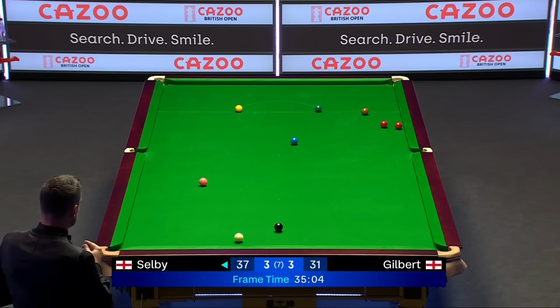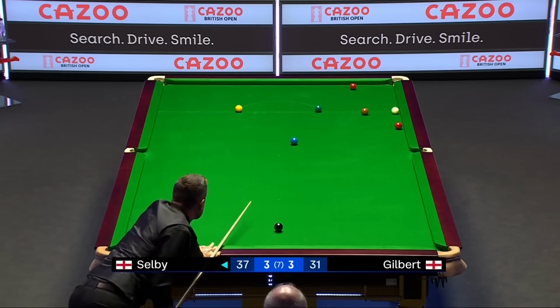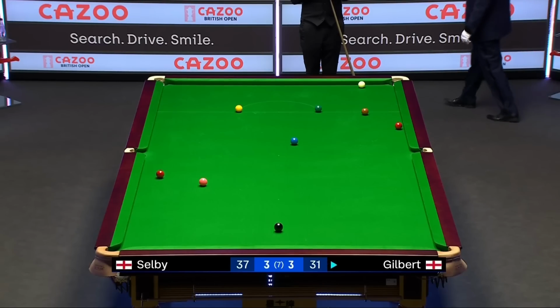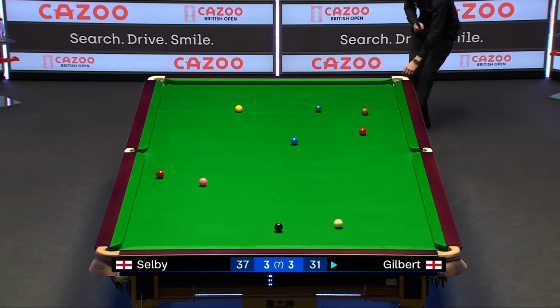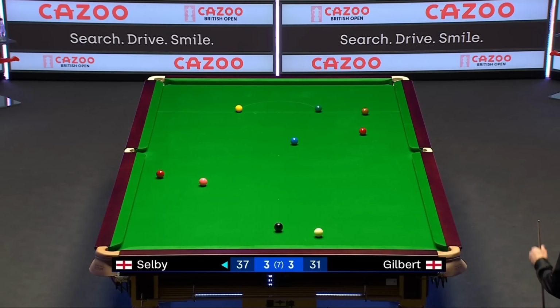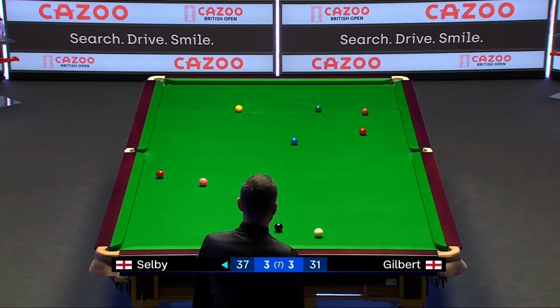So this has now developed into the longest run of the match, 35 minutes and counting. It's been nearly 9 minutes since the last ball was potted. So it's now officially Friday and we're still going. And we're nowhere nearer to knowing the full lineup for the quarterfinals.